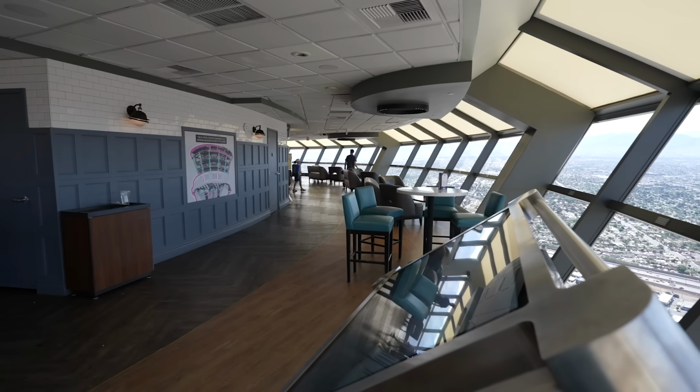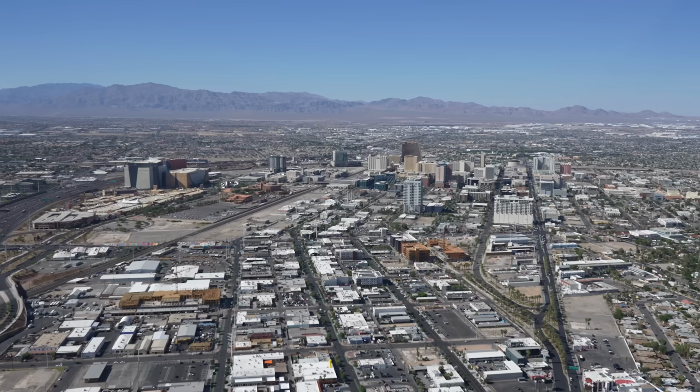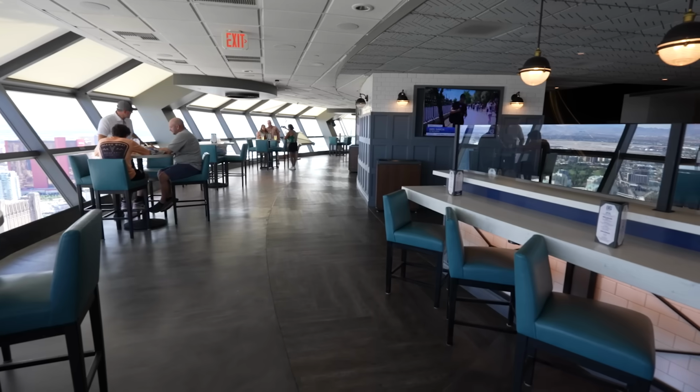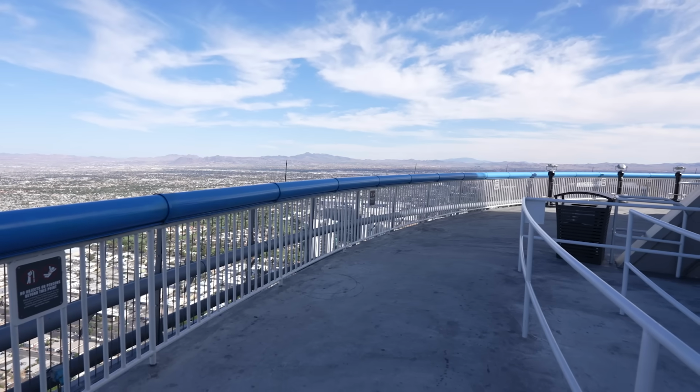Where the Strat redeems itself is it's a bit of a novelty factor. You've got the tower, which you can ride up to the observation deck for a panoramic view of the city, day or night. The view alone is kind of worth doing at least once.